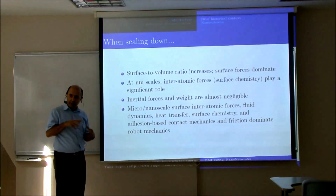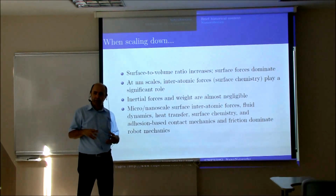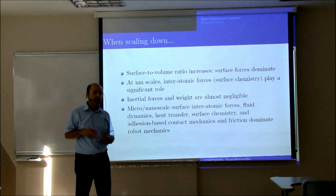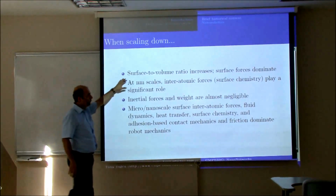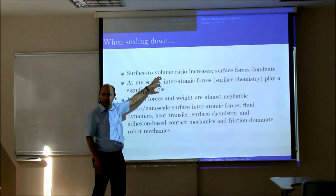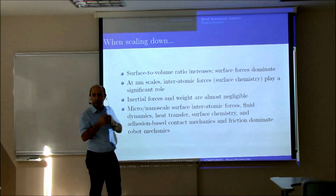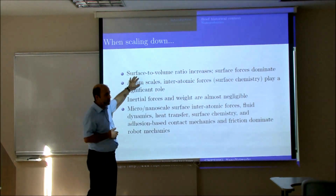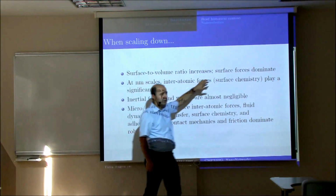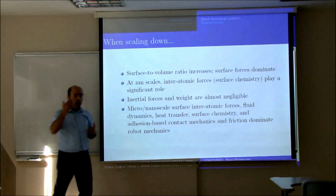Scaling the devices down, you start with regular electronic devices, you go down to MEMS, the micro electromechanical systems, and then now down to NEMS, nano electromechanical systems. When you're taking the scale down, the ratio between the surface and the volume increases. When an object is smaller, the ratio of its surface to its volume is larger compared to greater objects, which implies that surface forces we used to ignore in the macro scale now become more effective.